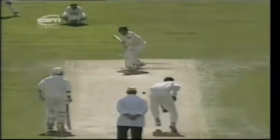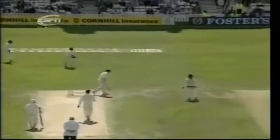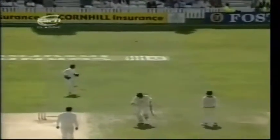Four leg byes. I think Michael Atherton knows that Wasim Akram is trying this morning. You're going to get this sort of knock. To me, that's acceptable as an opening batsman. That wasn't a real short bouncer. It's just short of a length on a pitch that has quite a bit of bounce in it for the quicker bowlers.